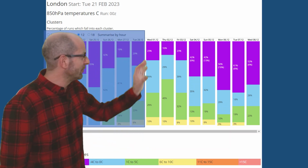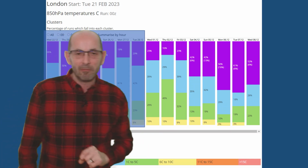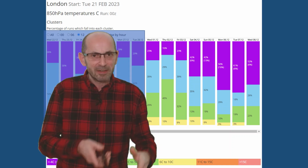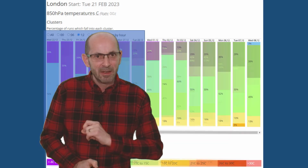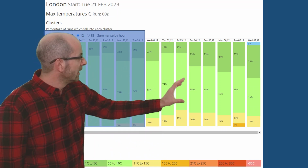So although there's a lot of purple showing up and quite a lot of blue, very little yellow and green on this particular data table, it looks quite cold, but because of the time of the year, the lengthening days, I don't think it's necessarily a particularly cold outlook. And that's reflected by the 2-metre temperature data table. The light greens remain dominant.